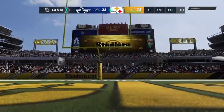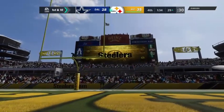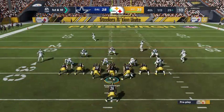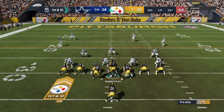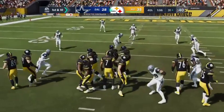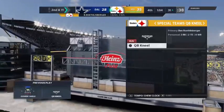Let's go get the first down. They love being physical. Not totally home free yet, but it's looking good as they come up first and 10. And the knee is taken for the Steelers out of the victory formation.